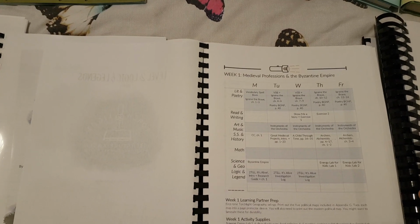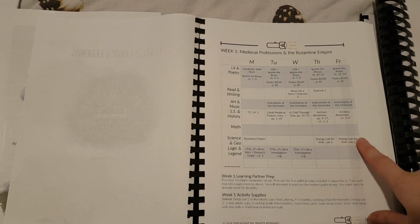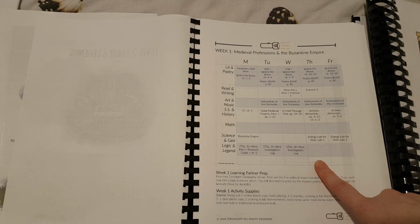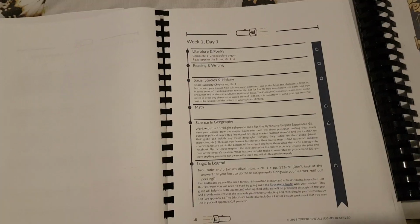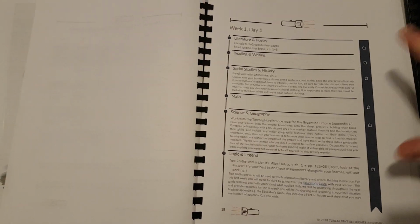Now, Torchlight covers literature and poetry, writing, art and music, history, science, and logic and legend. What I really like about the curriculum is that it teaches information literacy and critical thinking, which I think is amazing in a literature-based curriculum. I'm so impressed with everything that I've seen in it so far.